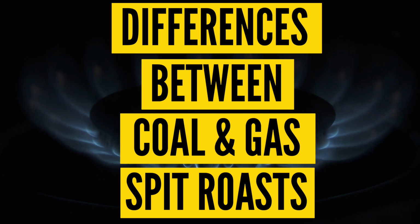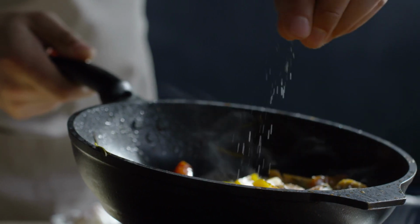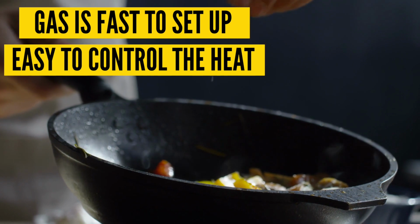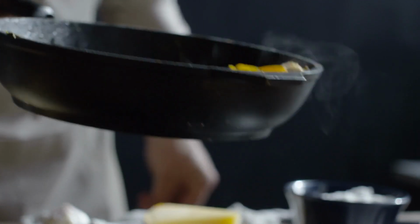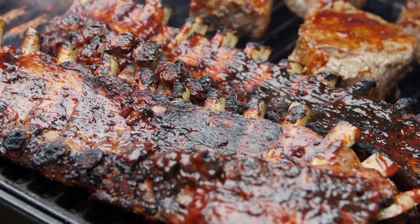What are the differences between coal and gas spit roasts for your event? There are big differences on how meat is cooked with gas and charcoal. Let's start with gas. It's very convenient to use gas because it can be a quick setup and you can easily control the temperature for your meat. A gas spit can be lit in a few minutes while a charcoal setup can take up to 30 minutes to get the desired heat.